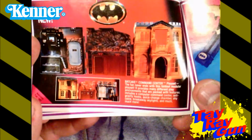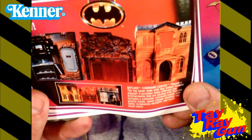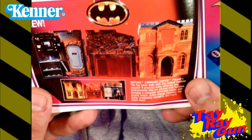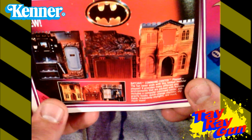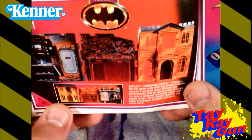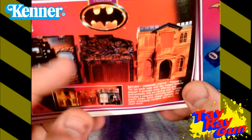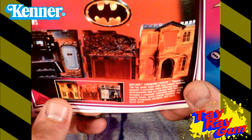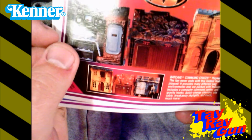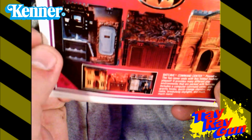And then that Batcave, man, who had that Batcave? Because that was one of those things I always wanted, like the Bruce Wayne Batcave Command Center. I thought it was so cool. I always wanted the Toy Biz one, but never could find it, and never could afford this, or my parents would never get it. But yeah, I always wondered, is this just like a weapon storage, I think?